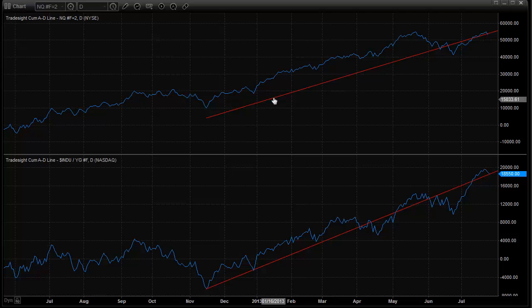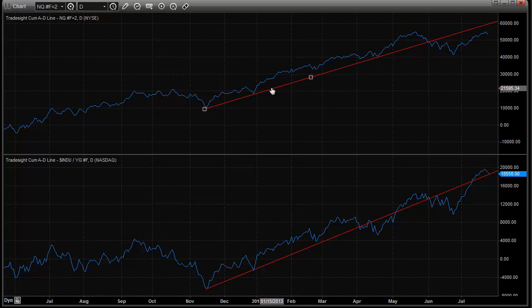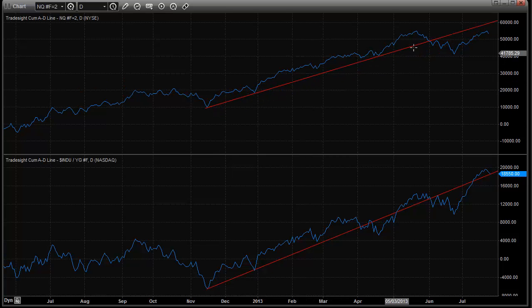The broad market has lost its level of support and has not been able to regain it, and is threatening to turn back down again. If you recall, as we talked about in the beginning of the report, the advanced declines were negative on both sides, but definitely much more pronounced on the broad market side. So we need to be aware of this.